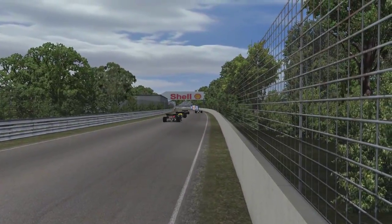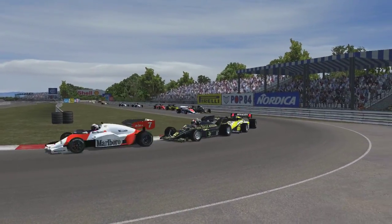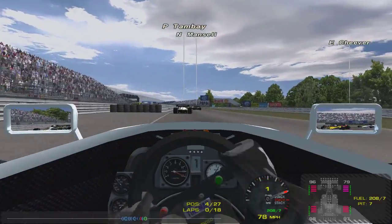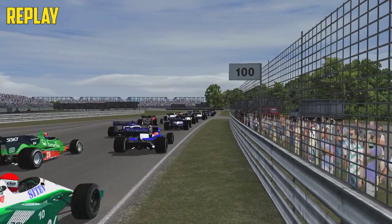So we're going to stick to the inside, put the boost mode level up, and head to the inside of the hairpin to defend the position. We're going to park it on the apex of the hairpin, and we've kept that position, but we're still in third behind Tambay.